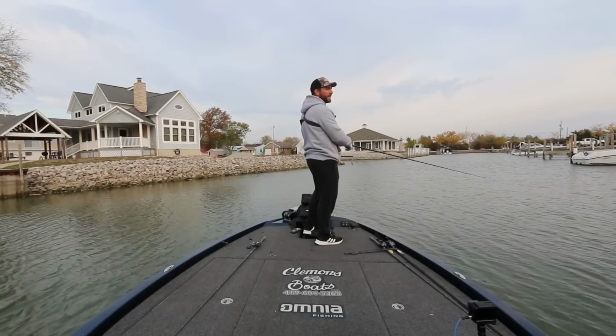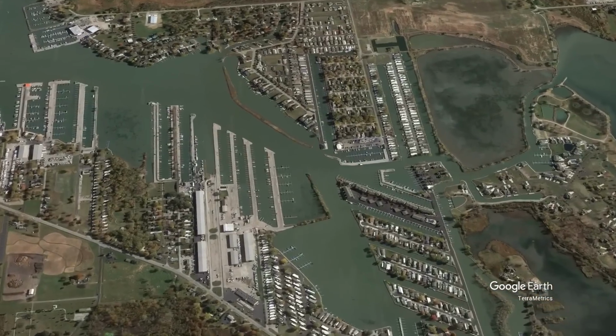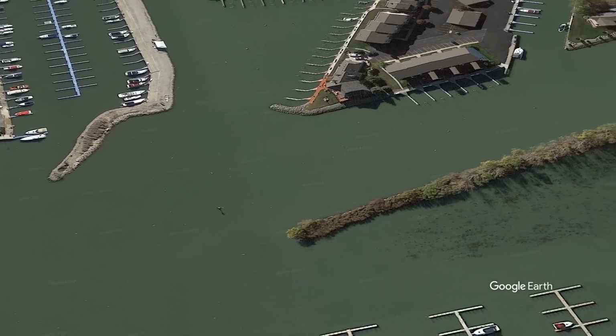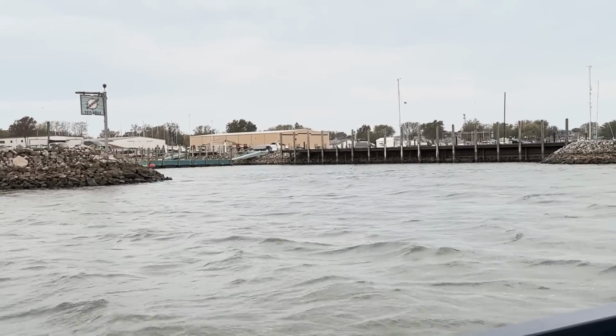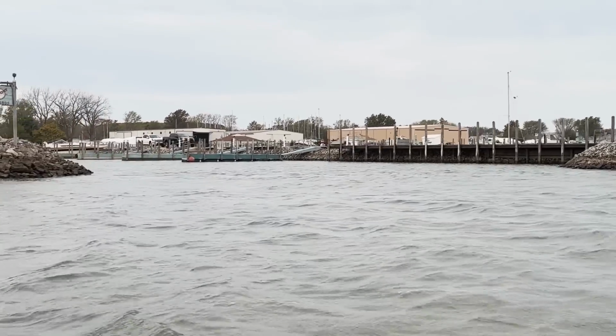You know, today we're fishing a harbor off of Lake Erie. And this harbor is pretty flat and featureless. I mean, it really sets up similar to a lot of lakes in the country that are pretty flat and featureless. There's a lot of visible cover that you can see with your own eyes. And typically that's how you catch them.